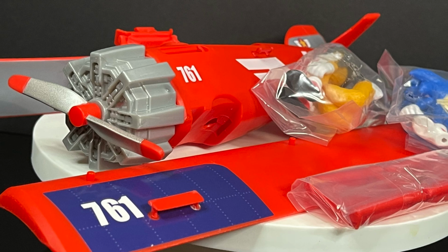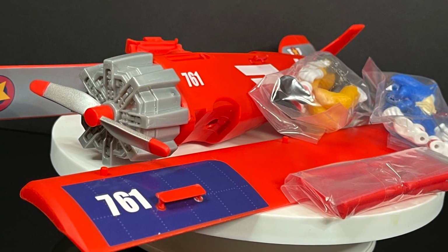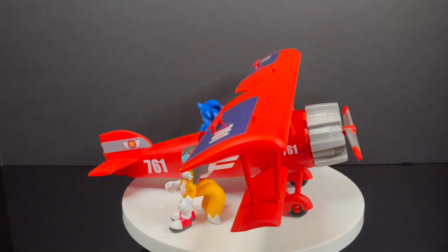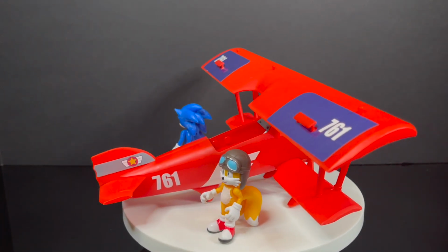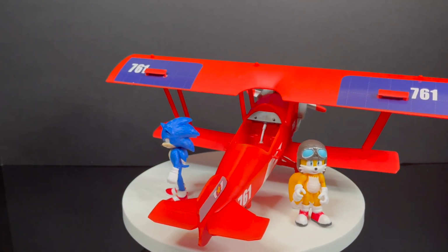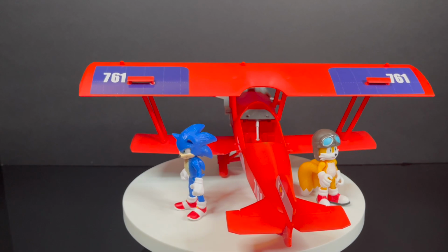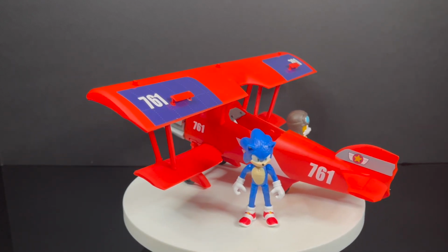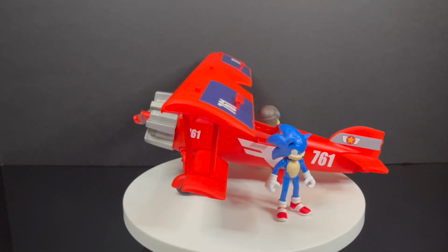And it's pretty self-explanatory. You just put the plane together. And I really like a couple things. They already apply the stickers. You know how I am about stickers, so thank you for doing that. A little bit of assembly doesn't bother me at all. And then on top of the whole biplane, you get two 2.5-inch figures to play with. So the $20 price point, that's not too shabby at all.